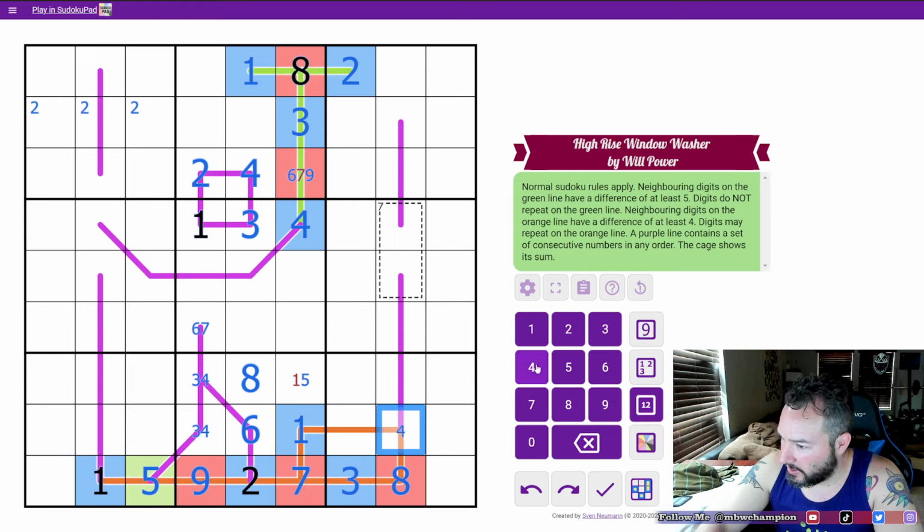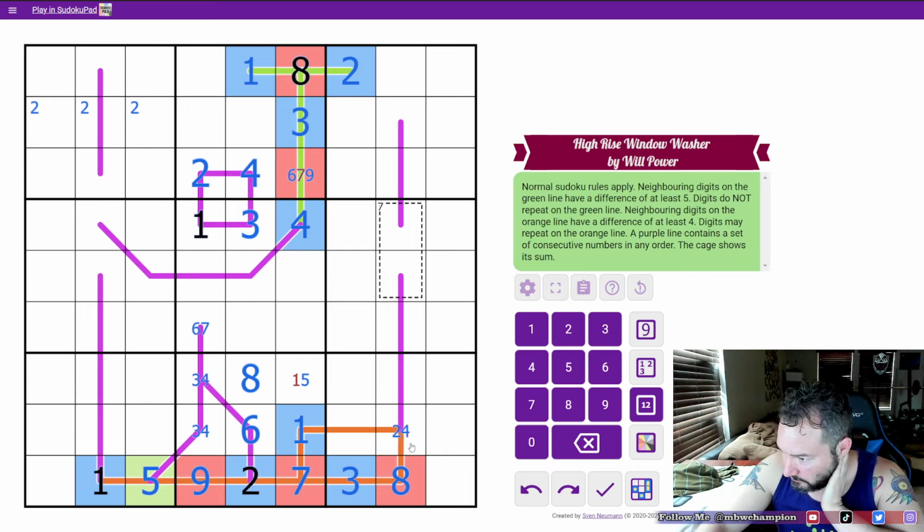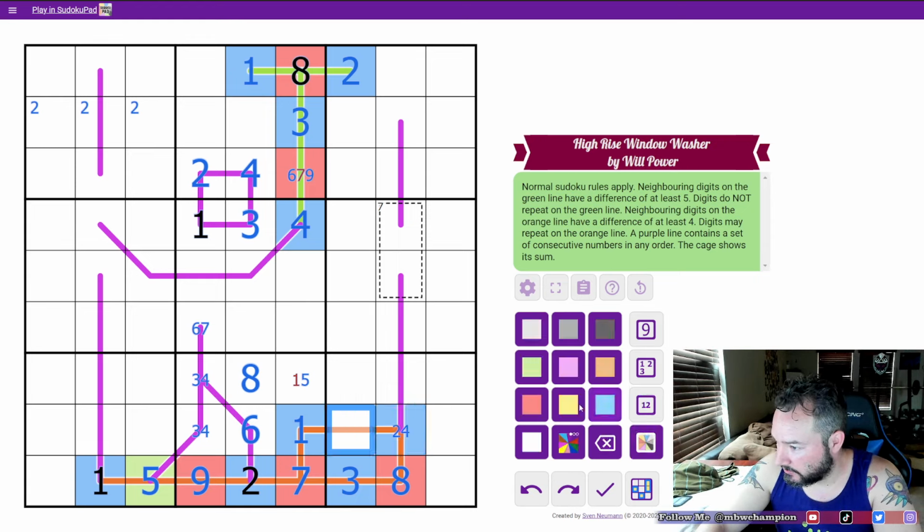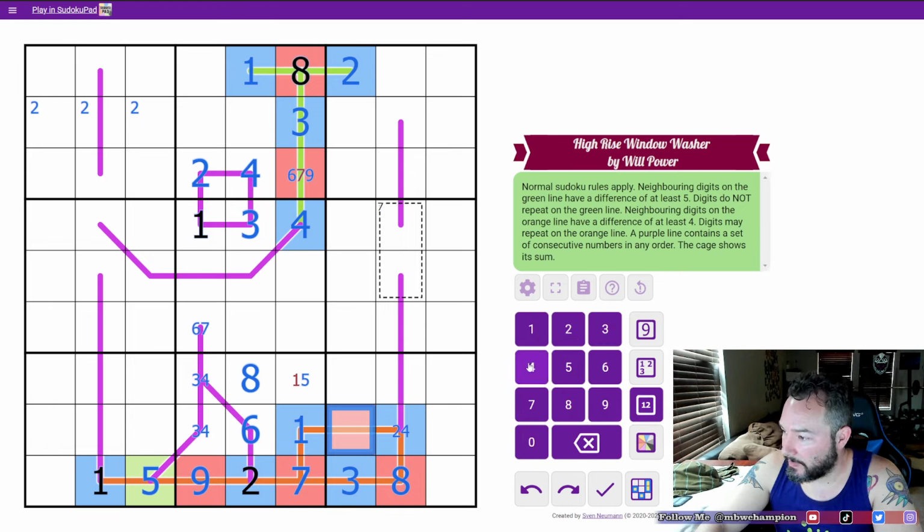lowest that this can be is a 4 or a 2. Meaning this can't be a 5. So now we got that one answered. So this is low, this is high. And the highest that this can be is a 6, but the 6 is seeing that there. So 7, 8 seeing that, or a 9. Since we put the 1 right here, we know that this is a 5.